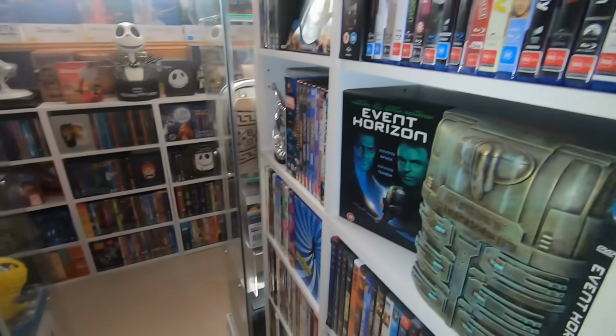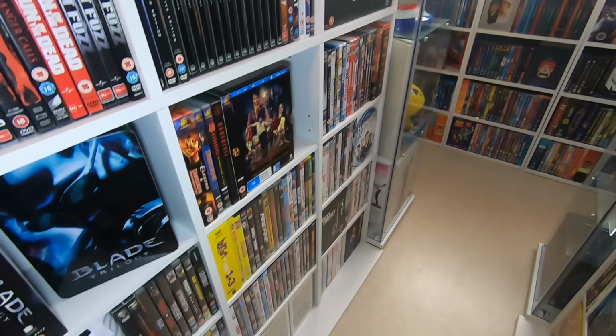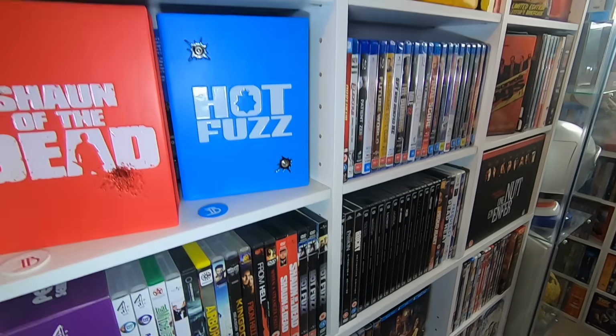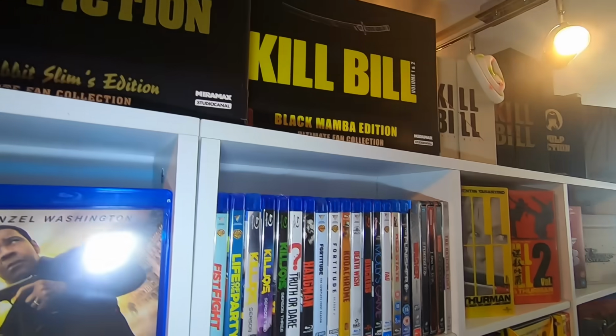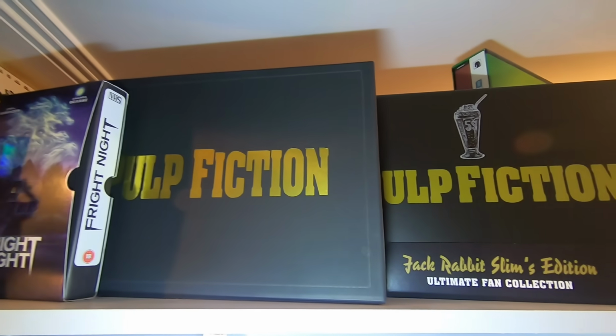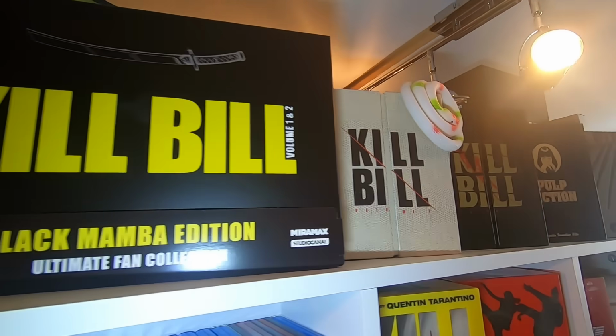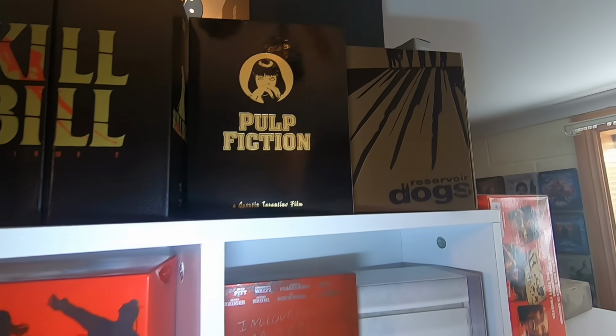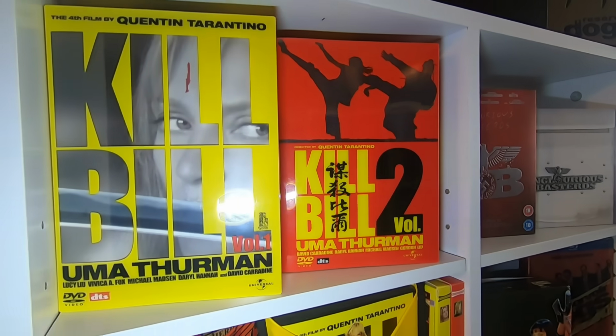And then further along on the opposite side, a few Blade editions, we have got a bit of a Tarantino thing going on. So got Pulp Fictions, Kill Bills, Nova Media releases, premium box sets for Tarantino movies, a couple from Japan.